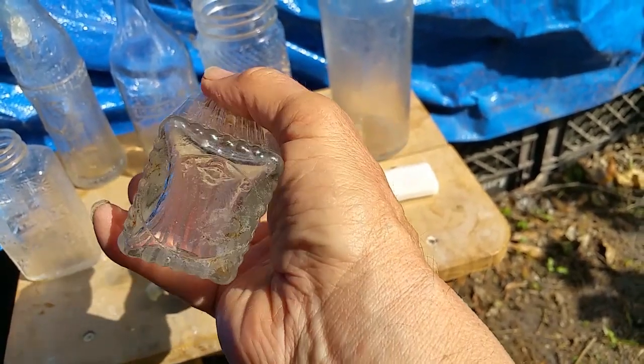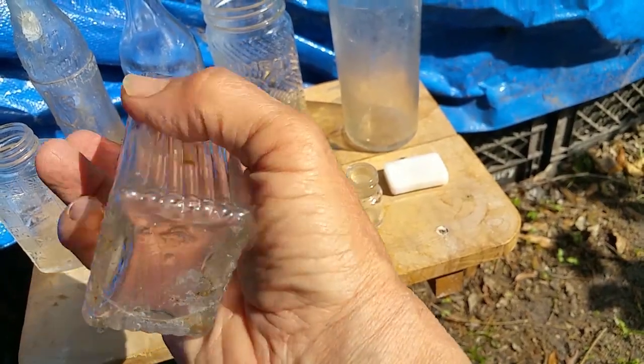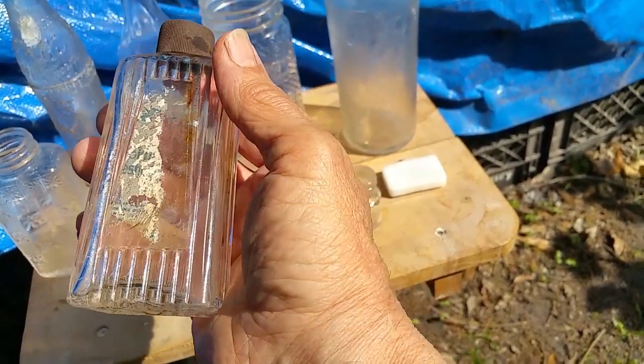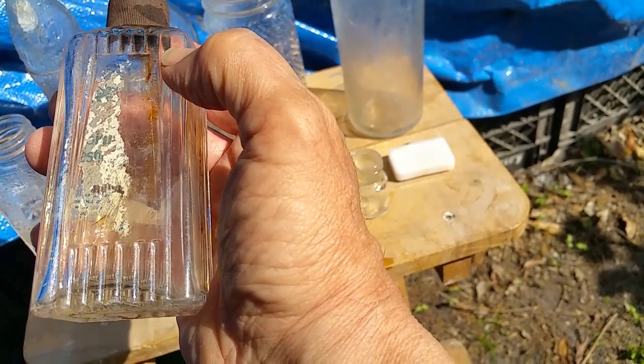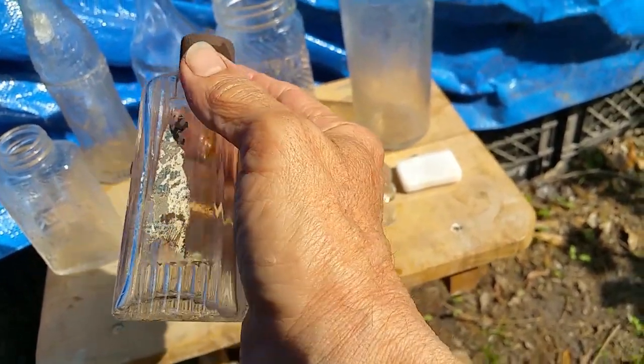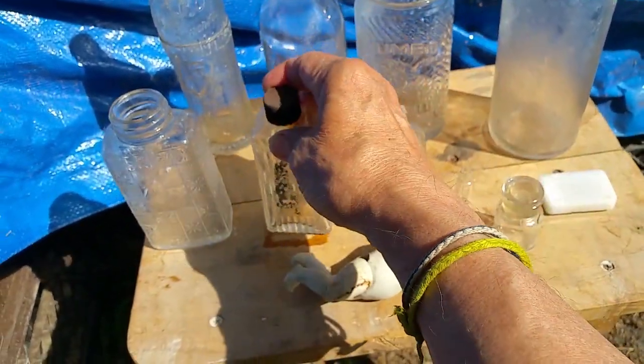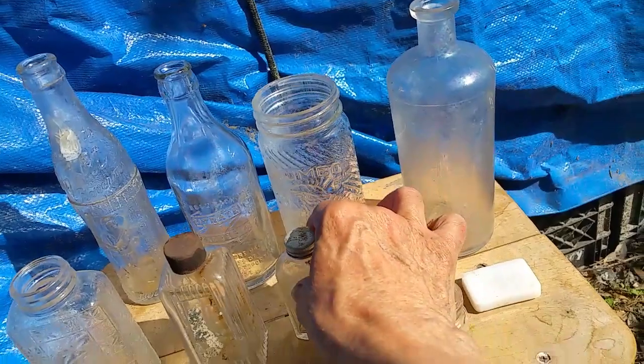What do we got here? Looks like a, yeah, 33. So it goes back a ways, and the label's still on there. I just read skin, and it had more to the label on it. It has a replenisher on it, something like that.